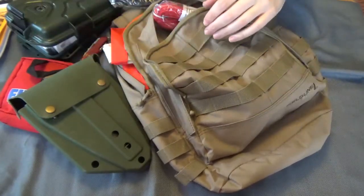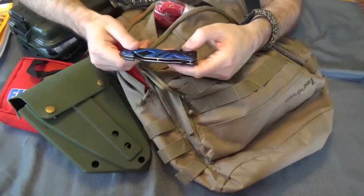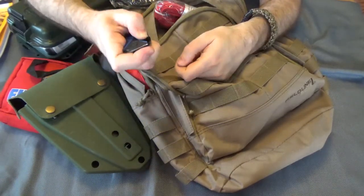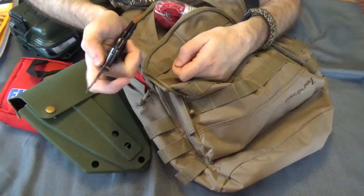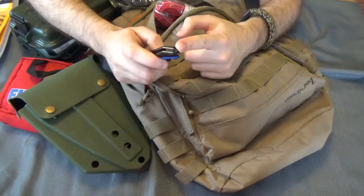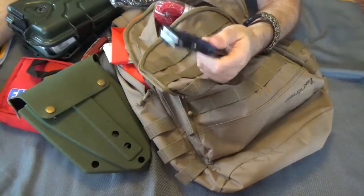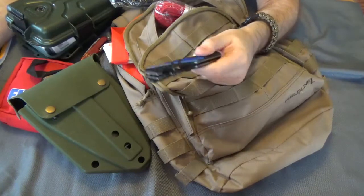While we're talking about tools, the one that I might consider the most useful is this. This is a rescue knife. It can be opened one-handed, and it also has a seatbelt cutter and a glass breaker. This is what is going to get me or anyone else out of the vehicle if things aren't working right.